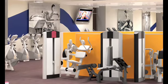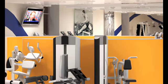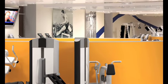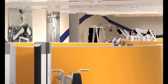And at the top end over there, right at the end of the fitness suite, that's where we're calling it the elite gym, but it's the heavyweights area, isn't it? We've had that designed by Olympic athletes. Correct, and that has a special floor to carry the extra weights. And I'm told that's one of the finest in the country. Yes, it will be. Fabulous.